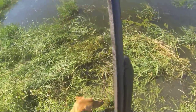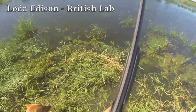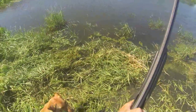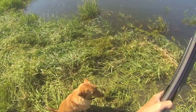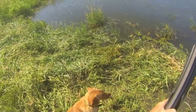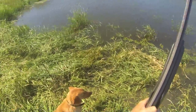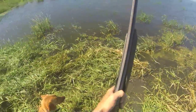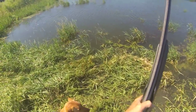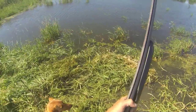Okay, we're here with Loda. She's about a year old, and she's been with us for about 5 months, and she's been here for a combination of three different things: upland, waterfowl, and deer tracking. Actually, call that four. She's also here for shed hunting. We're focusing most of our efforts in the last few months on deer tracking, but we've got a beautiful day and a beautiful setup here.